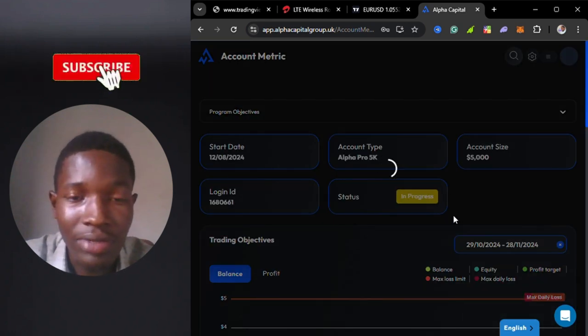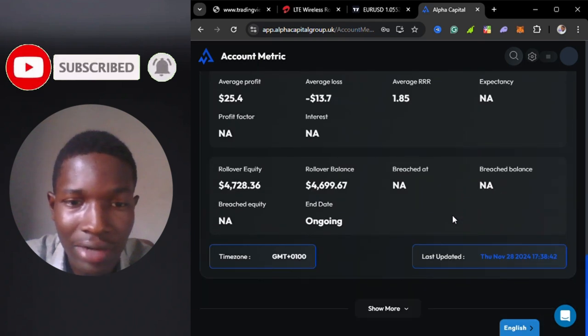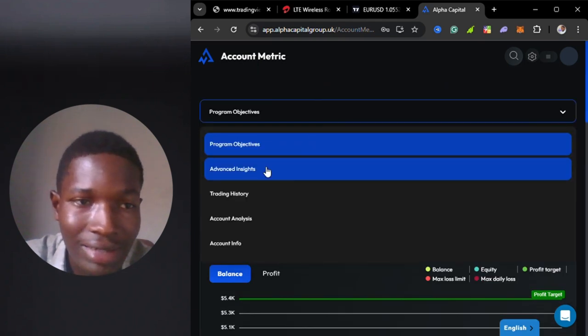I want to show you something. Once you get your account, you know how to use the platform. You can see there are so many things here. It's not like other platforms. They provide you with so many details about your trading.